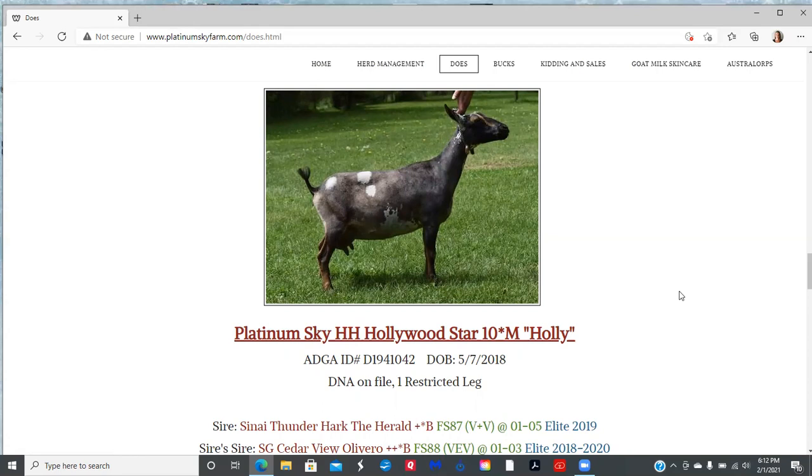We're breeding her to her half brother. So we're doubling up on the Sinai Thunder genetics, big milk genetics, good front end, nice long body, nice rump. So there could be something really cool coming out of that.